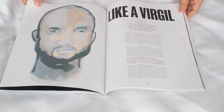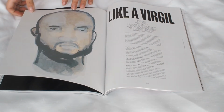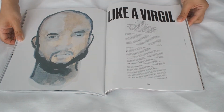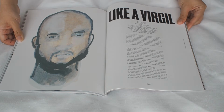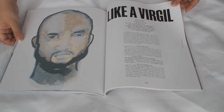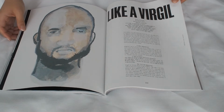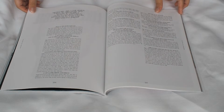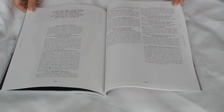Oh wow, okay, so they've continued it with a story on Virgil Abloh as well. That's such a nice tribute. Sadly, he passed away in November last year before the magazines were released. I know RM in particular was a fan and admired his work, so I'm glad there's a section here dedicated to him. May he rest in peace.